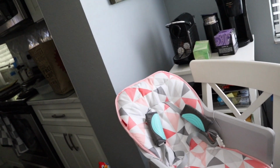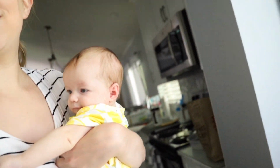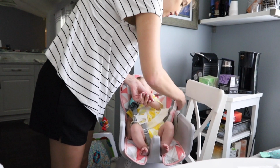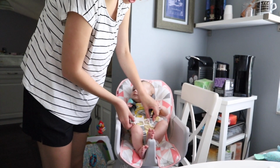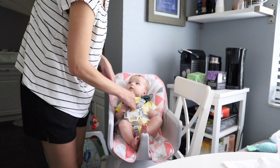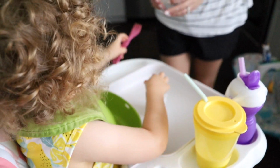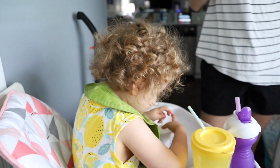We've been putting Georgia in her own little high chair the past few days because she's such a big girl now. Yes. Did you sleep good? Slept for about an hour. She's pretty good. Here we go. Juice. Good job. What you got there? Juice.